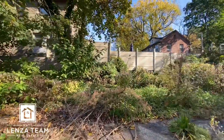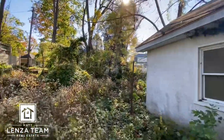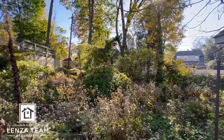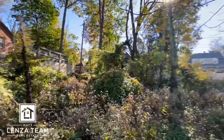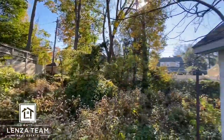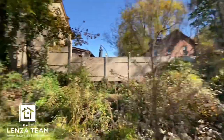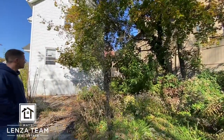It goes back pretty far, right? Well, the garage stops, and I guess everything that's overgrown here would be your yard, right? See where the pole is, and then it kind of angles. But you can see the fence that the other guys have. So probably right in line with that. Give or take. Just a side deck off that.